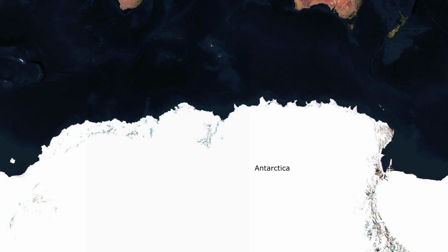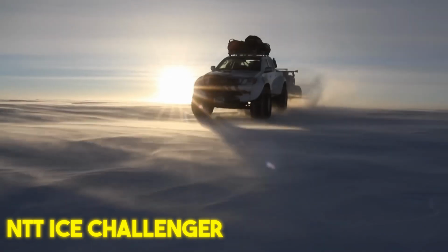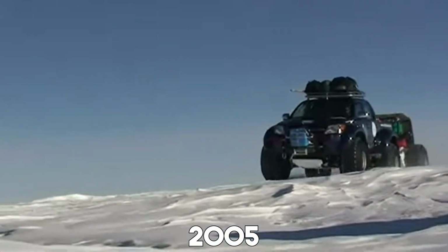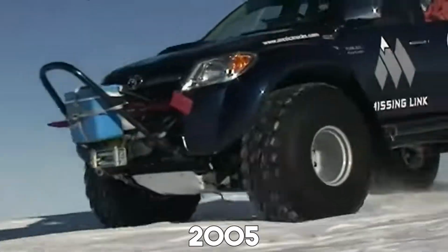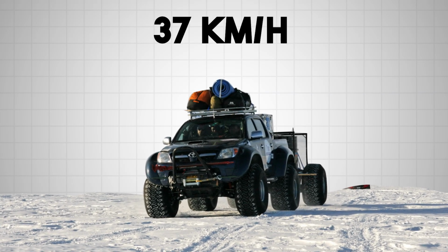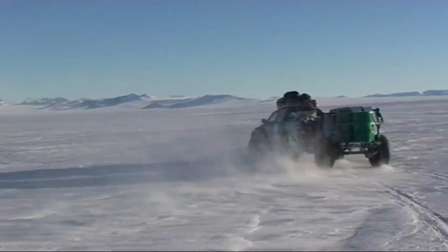You might not think of Antarctica as a place for speed records, but the NTT Ice Challenger proved otherwise. In 2005, this modified vehicle crossed the continent at an average of 23 miles per hour or 37 kilometers an hour, the fastest land crossing in history over ice.